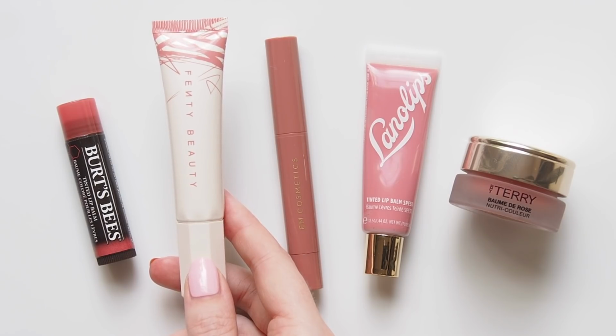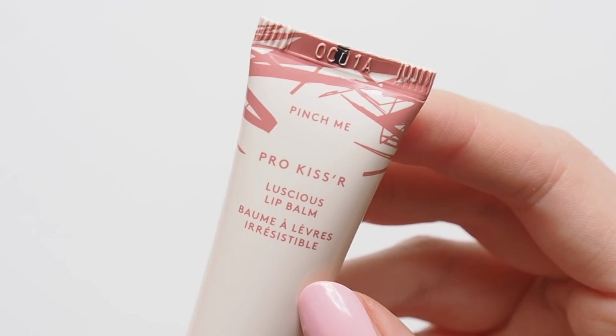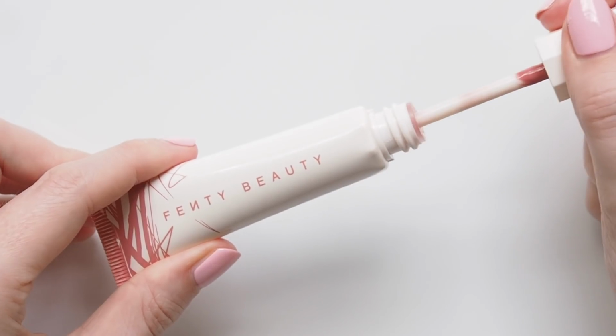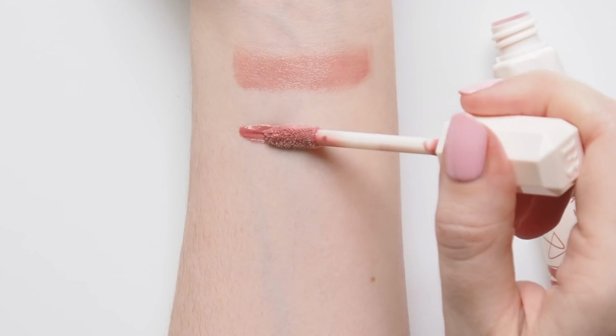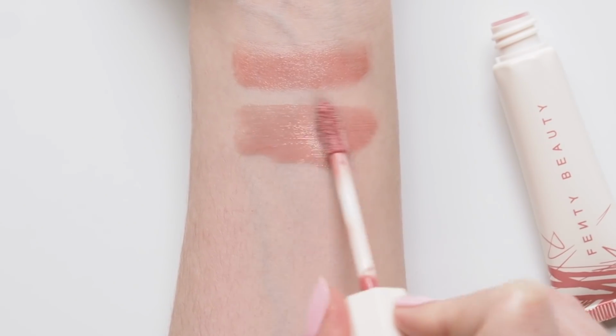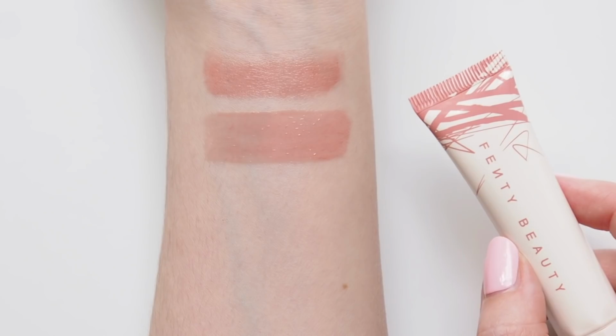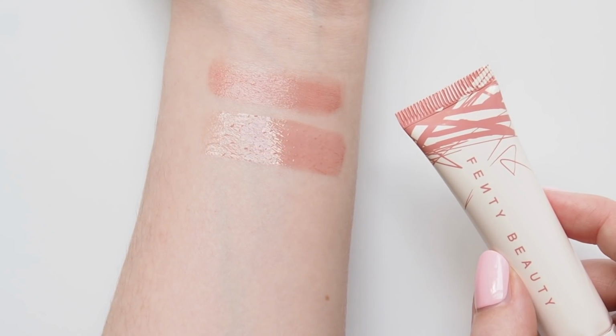The Fenty Pro Kisser Luscious Lip Balm has been a favourite for me this year, so I was thrilled when they launched 3 tinted shades back in August. You can see the darkest colour Cocoa Drizzle in my autumn makeup video, but this is the pink Pinch Me. I expected it to be a bit more of a baby pink from some photos online, but I love this colour. It's a nice rosy neutral. Great if you're looking for an easy, glossy look with a comfortable, balmy feel.